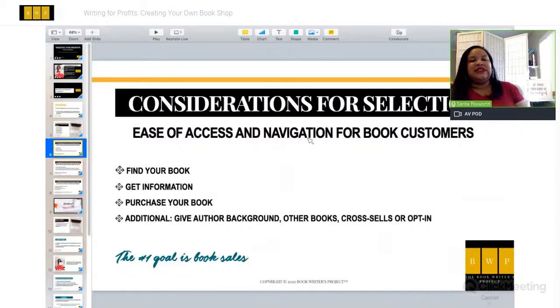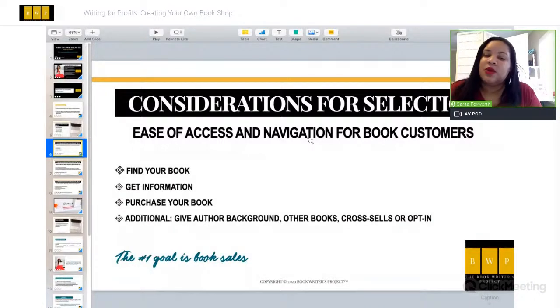Here's some considerations. Ease of access and navigation for your book customers. So when somebody comes across you or your book, you want it to be easy for them to find your book, number one, get information about your book, and purchase your book. Now, you also want to consider giving them background about you, other books, cross sales, or opt-ins. And this additional section is 100% about the business side of you publishing your own book.